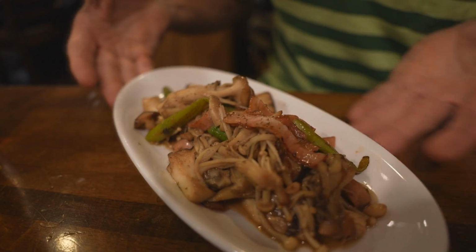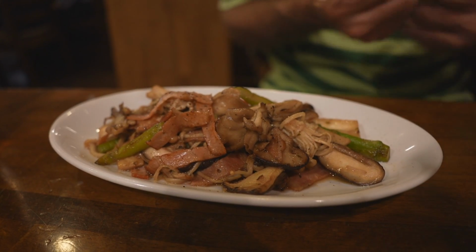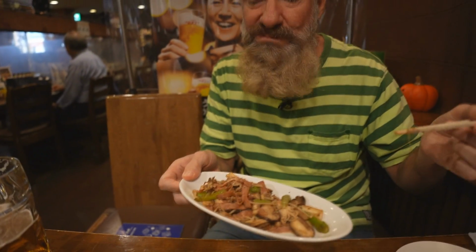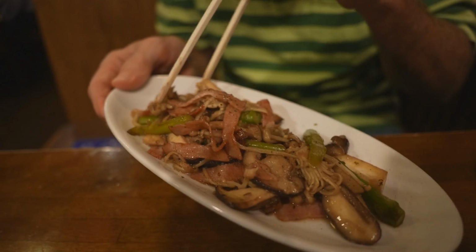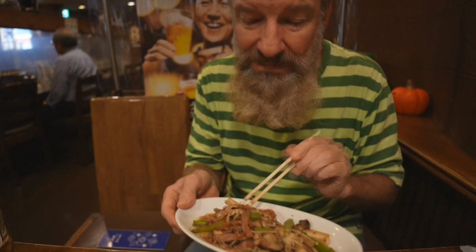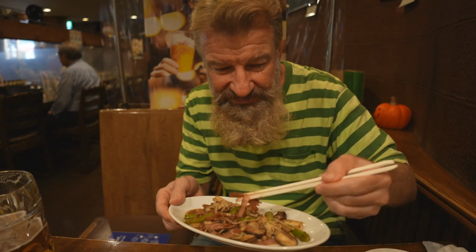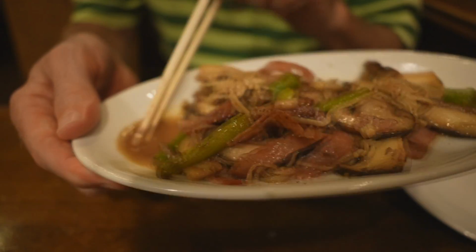This here is a stir-fried mushroom and asparagus dish with garlic butter. Oh, it looks fabulous. 5 different types of mushrooms. It's amazing. Oh, just the garlic butter. Oh, got some strips of bacon in that one. Let's get some bacon and asparagus. Oh, that garlic butter sauce is fabulous.